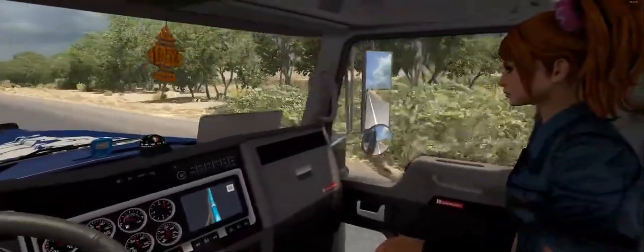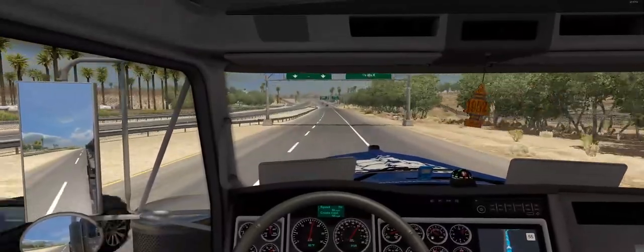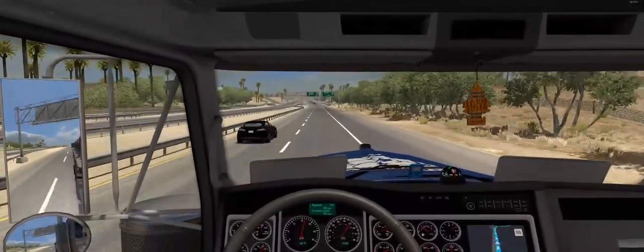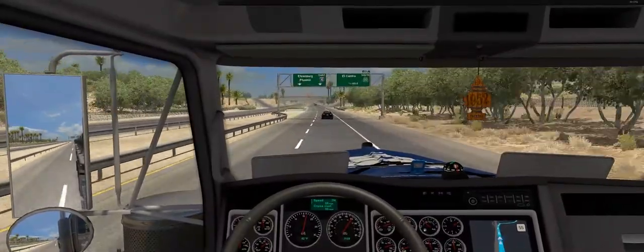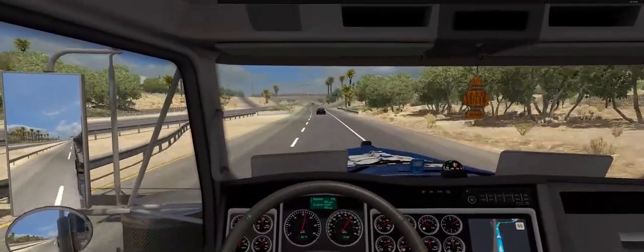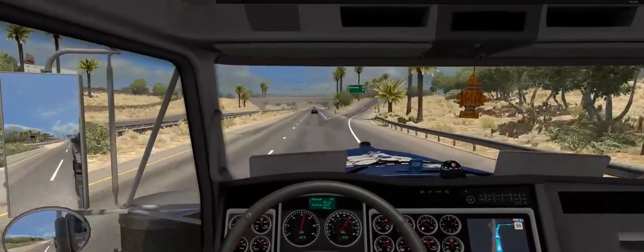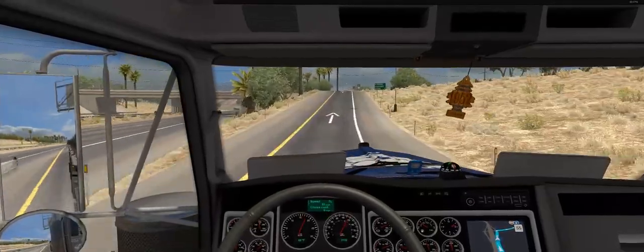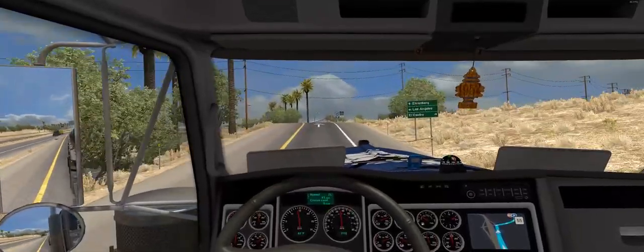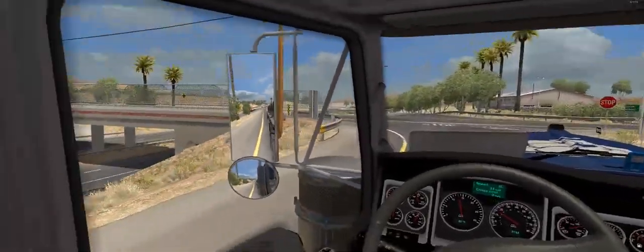Don't they are a little bit more cozier in American cabs than you are in European? European seem a lot wider. Use the right lane, then take the exit on the right. Okay, in towards El Centro, eh? Take the exit on the right. Turn right.